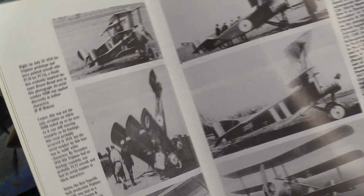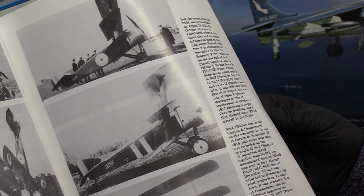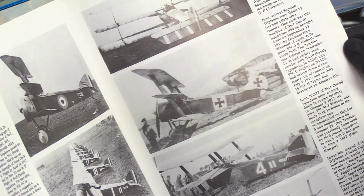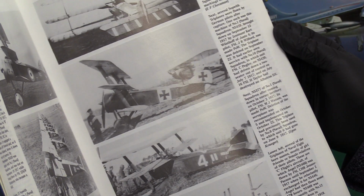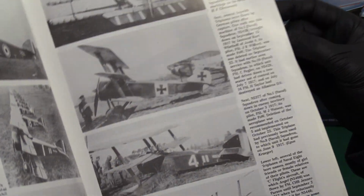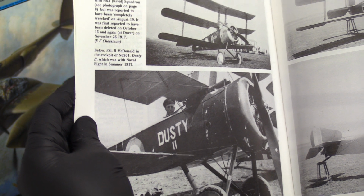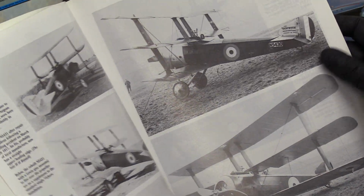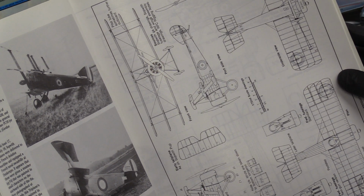And then you've got lots and lots of photographs, obviously brilliant references, showing you, giving you an idea about colours, fixtures and fittings on the aircraft, how they appeared at different times, what they were like in the factory versus when they were put into service, and the changes that were made in the field. Obviously here we've got a captured one, the Germans have got their hands on one. And then various personalisation markings, obviously that's a pilot who called himself Dusty 2, naming the aircraft, and so on and so forth.